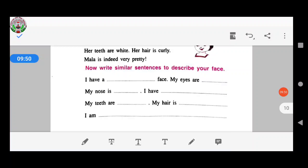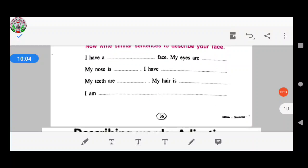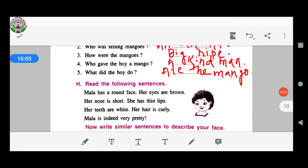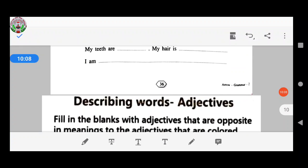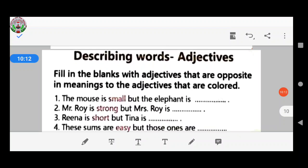My teeth are, if your teeth are yellow, you will write yellow. No, your teeth are white, isn't it? So you will write my teeth are white. My hair is dash. I am dash. If you are a smart boy, you will write I am a smart boy. If you are a pretty girl, you will write I am a pretty girl. Okay, so this is the end of your book exercise. One homework is there for you. You have to do this homework in your English copy.